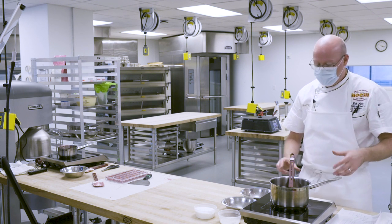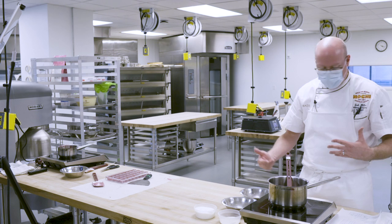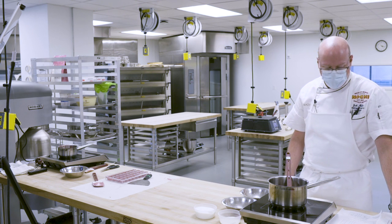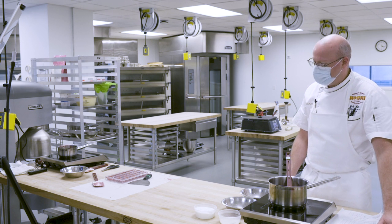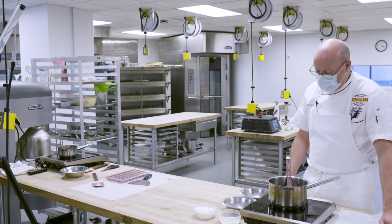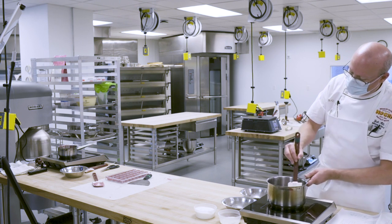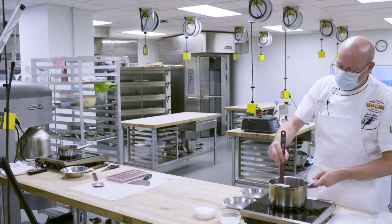I think when we think of what to do with confections, raspberry is kind of towards the top of the list. So I have a frame over here that's a 9 by 9 inch frame. I've got it set on a nonstick mat. And then I've got in my pot here the raspberry puree. This is the seedless raspberry puree.